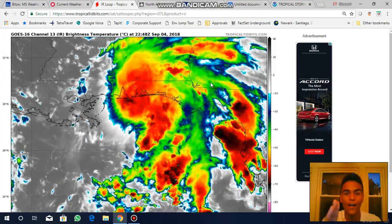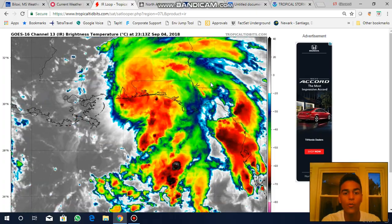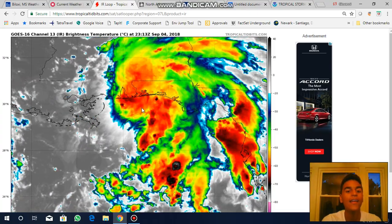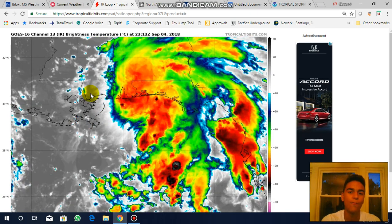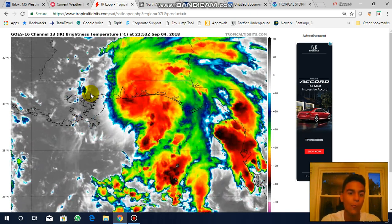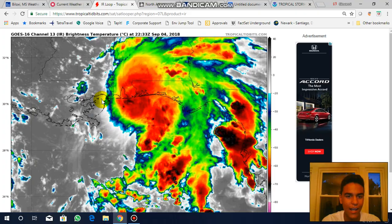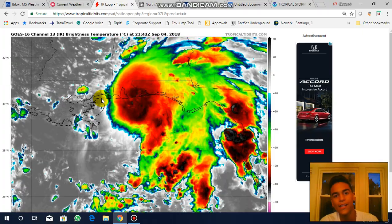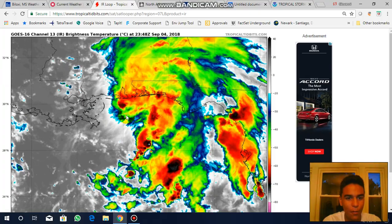And if I showed you this satellite imagery without telling you any information on this tropical storm, you would assume that it would make landfall somewhere between Florida and Alabama, but it's actually gonna make landfall most likely in Mississippi later tonight. And the reason why the storm is so lopsided is, like I said, the wind shear. But what's amazing is that it's still expecting to make landfall in Mississippi, as I would assume the eye is just to the south of Alabama and gonna make landfall in Mississippi very, very soon.